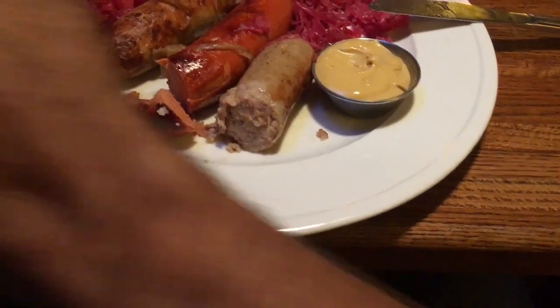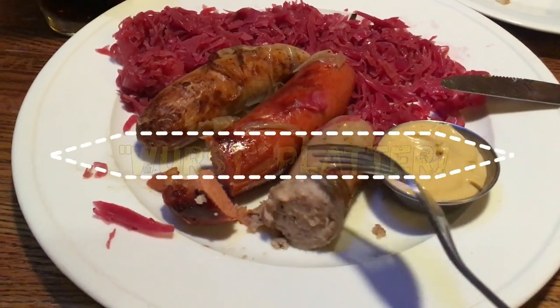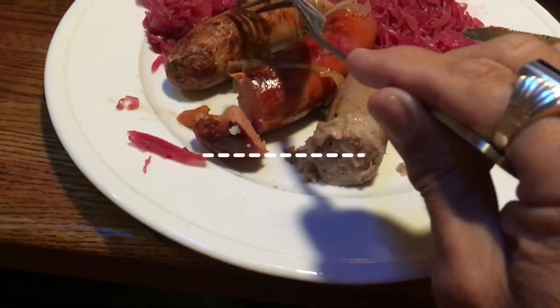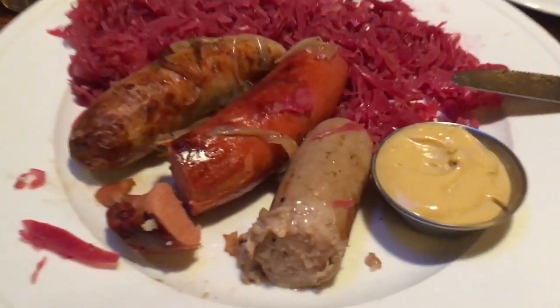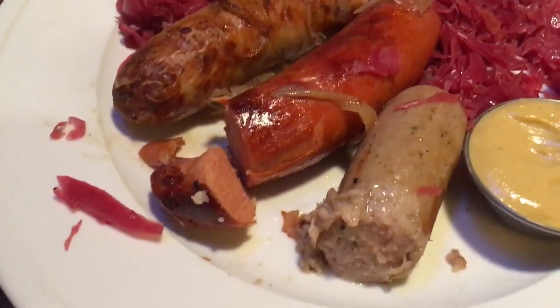All right, so there it is, my worst platter. The worst platter I've ever had. So there's bratwurst, knockwurst, and the other one is another wurst. The worst wurst, and lots of red cabbage and spicy German mustard. Now, Bob, you're not singing.